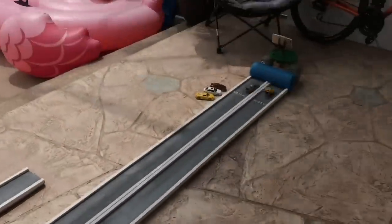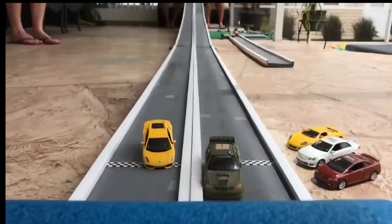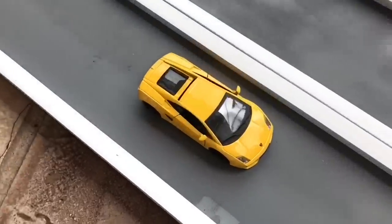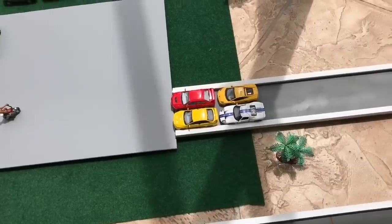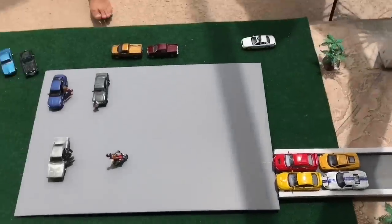Lambo takes off. Wow, great race. Subi almost caught him. That Lamborghini is fast. Subi was coming at the end, but just not enough track to catch him. All right, Josh evens it up here. Got some great races staging for the finals here.